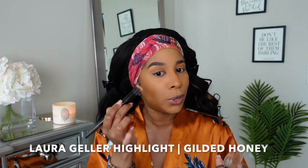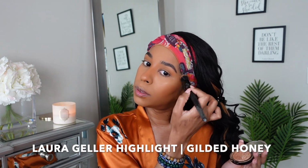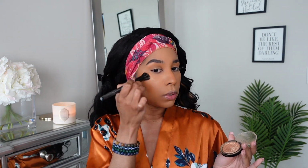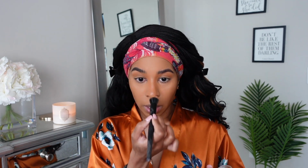We're about to do highlighter and blush. So I always do that after. So here is my highlighter. I am still using the Laura Geller Gilded Honey. This is just the best highlighter. I probably should buy a new one, but you know, this is my fave. I'm just using a little bit, not too much. A little bit here and a little bit on the tip of my nose as well.